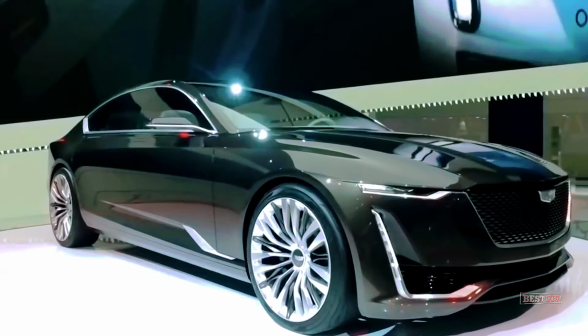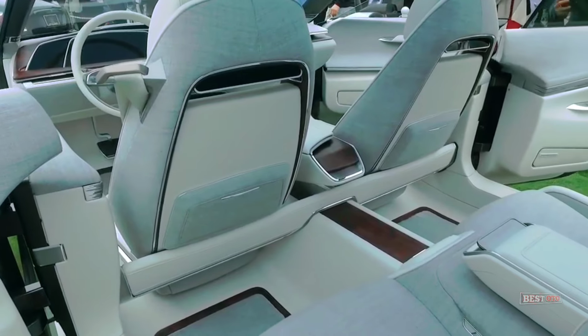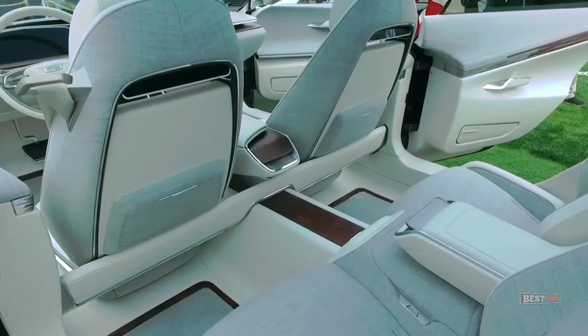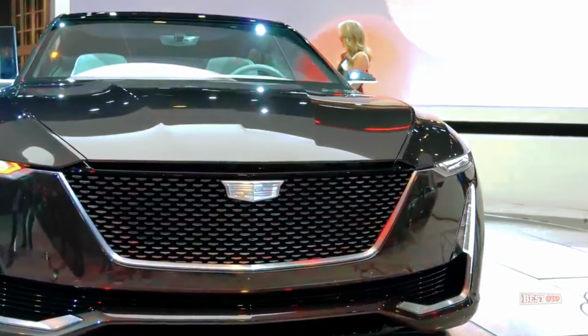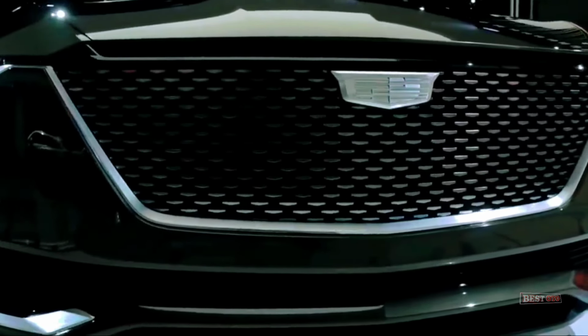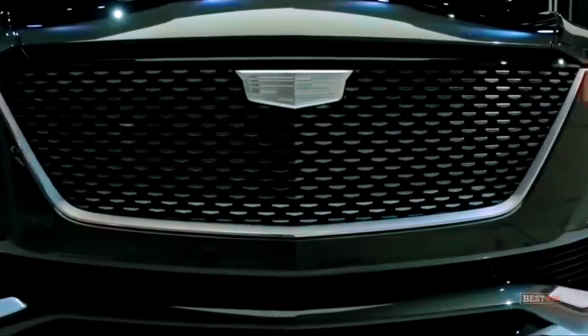As we mentioned, this model shares a platform with the CT6 sedan. Firstly, thanks to that, we can expect a spacious cabin and maybe a lot of the latest technology. The final version will definitely retain the same style as the concept.